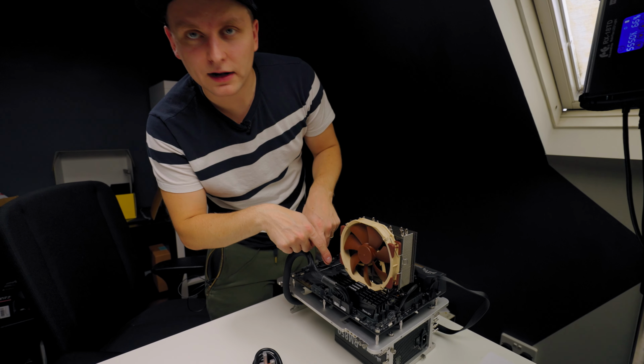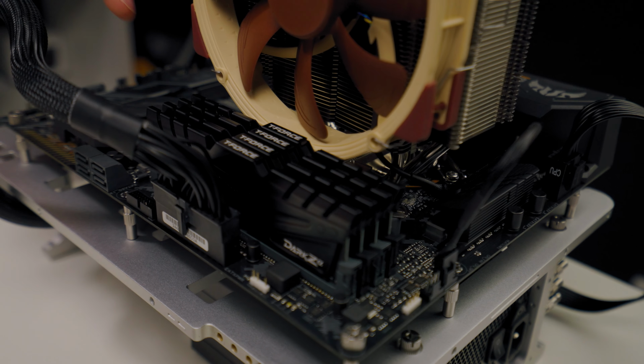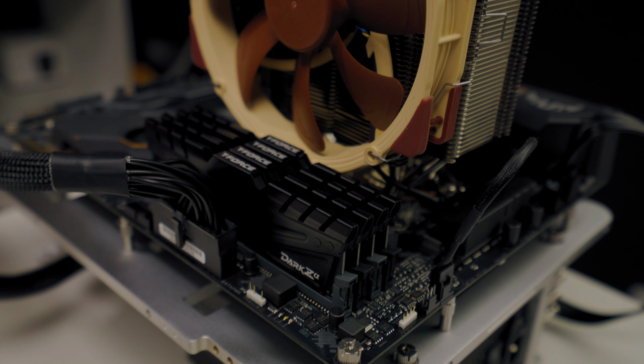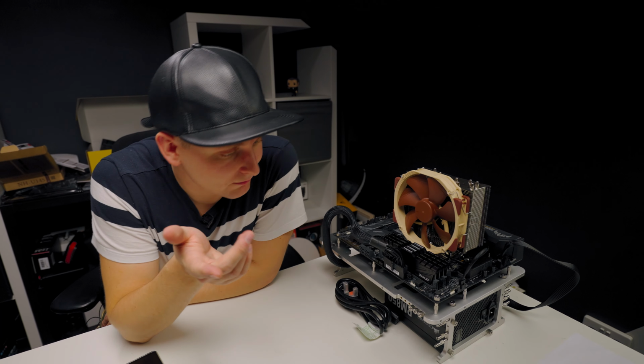Can I just say how cool that RAM is again? This is so nice. Dark Z Alpha, completely like matte black. No, not quite matte black, but beautiful. Absolutely beautiful. Okay, and that's it really.